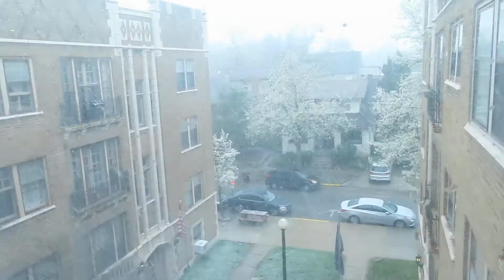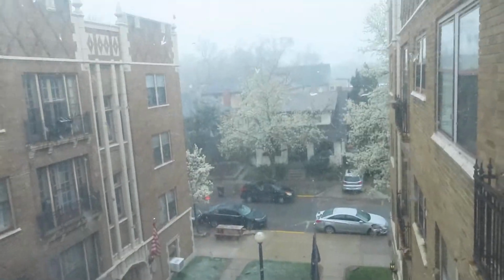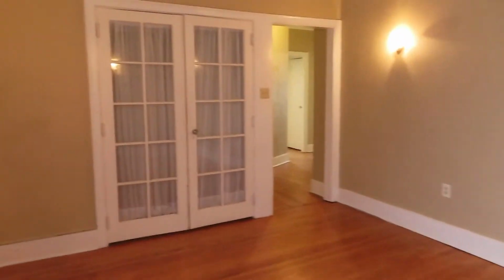It has a huge, massive living room. And today is the middle of March 2020. We're in the middle of the zombie apocalypse, and it's snowing, because that's just what makes it even better. Anyway, that's the view of the courtyard right there. Large bedroom. It's got to be 15 by 18, 15 by 20.